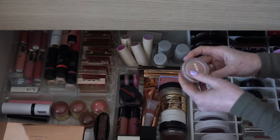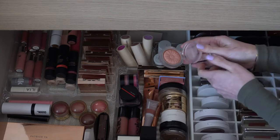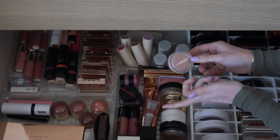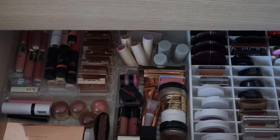This is also a really good one. Clinique Cheek Pop. Maybe we should do this. This is a really pretty, neutral, slightly glowy blush. I really like this one. I think we're going to do that. Cheek Pop. I'm going to stop there because I don't want to put too many because that doesn't work as well as when I just pick a few things. So I think that should be good for here.